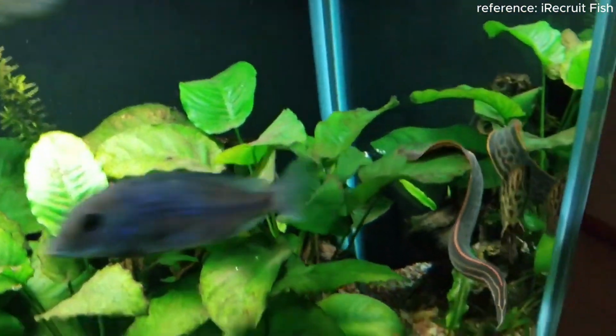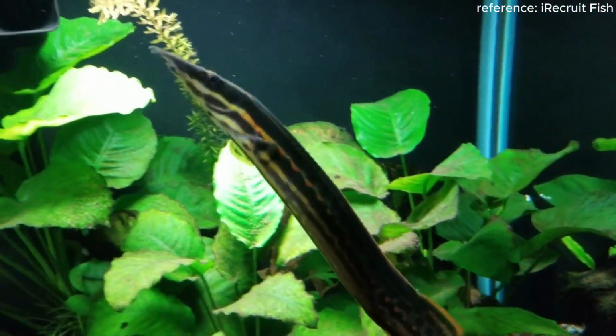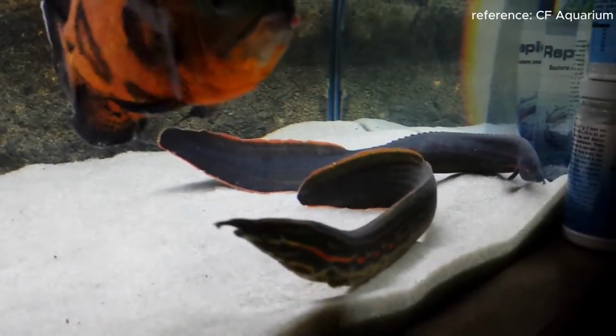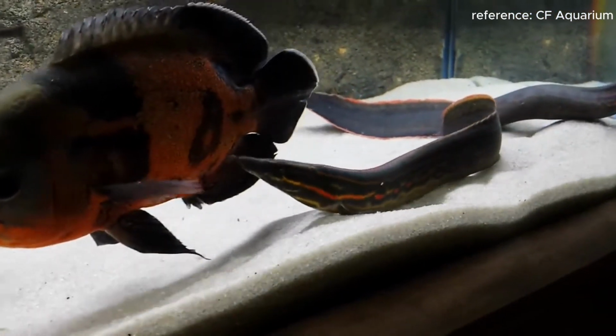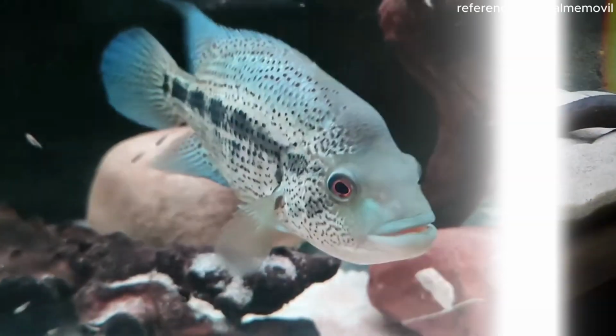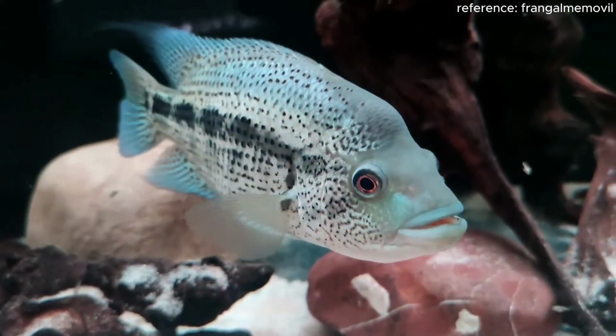Feeding these guys is so much fun. They enjoy a diet of live or frozen foods like bloodworms, earthworms, and shrimp. And don't forget about enrichment. Fire eels love to dig and explore, so providing sand, rocks, and caves is going to keep them feeling right at home. If you're looking for a fish with pure alpha energy, the wolf cichlid is your go-to.